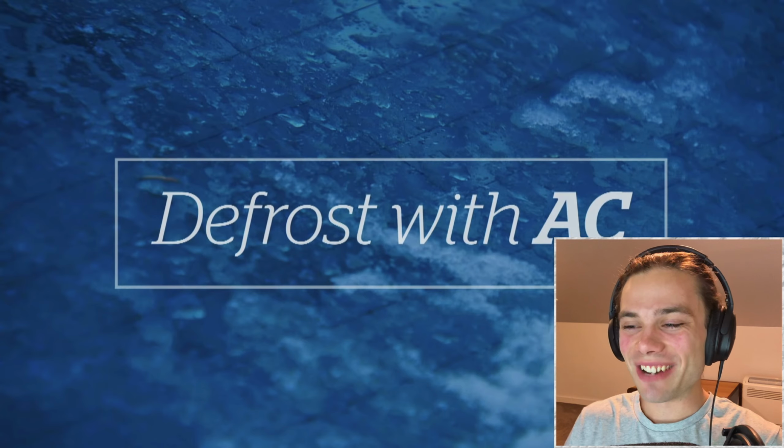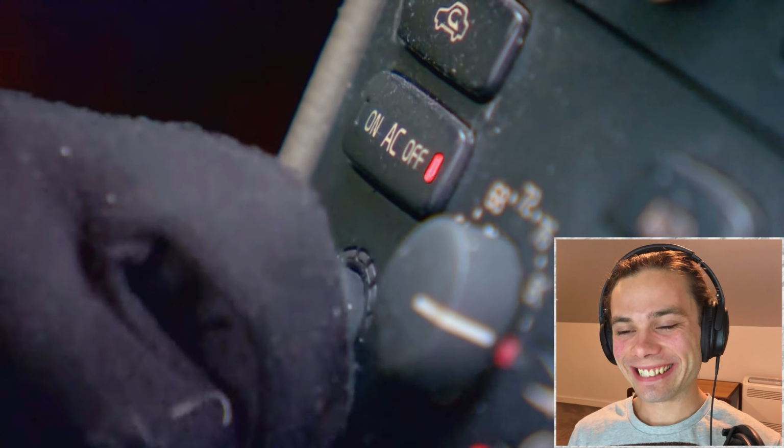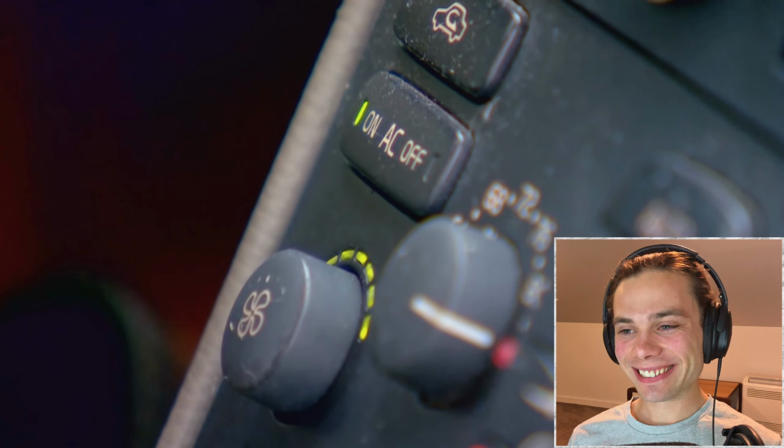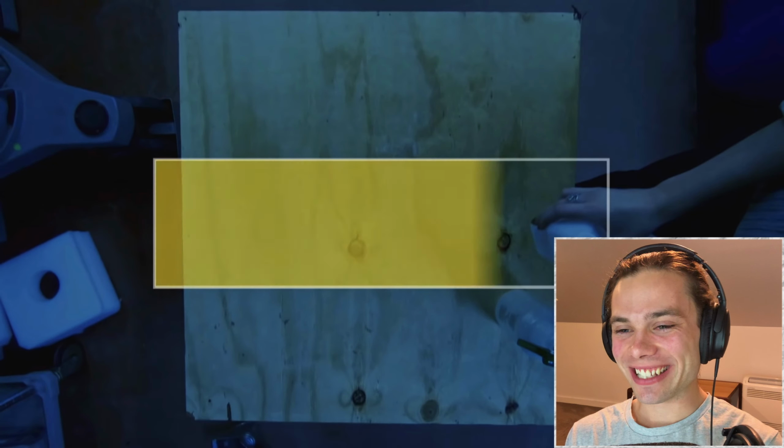Yep, the classic defrost with AC. Defrost your windshield with the AC on. It's designed to pull moisture out of your car, which could help clear frost faster. Yep, all that condensation.